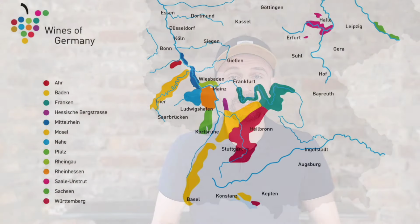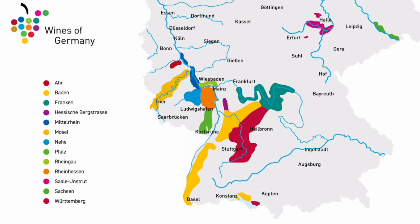Qualitatswein means quality wine from the designated area. Qualitatswein is a German answer to the French AOC system or Italian DOCG. There are currently 13 German wine regions that are classified as Qualitatswein.